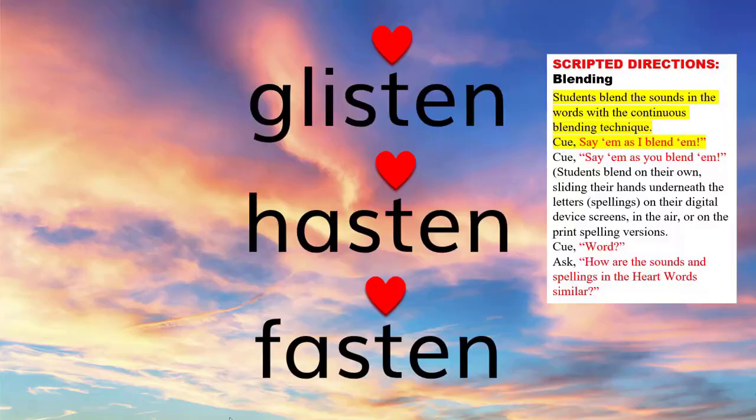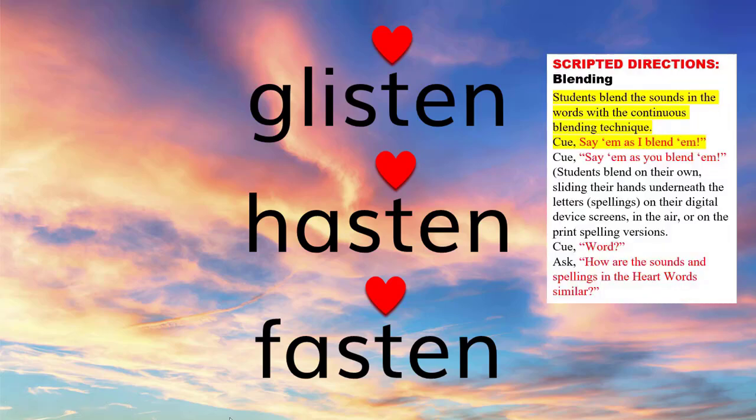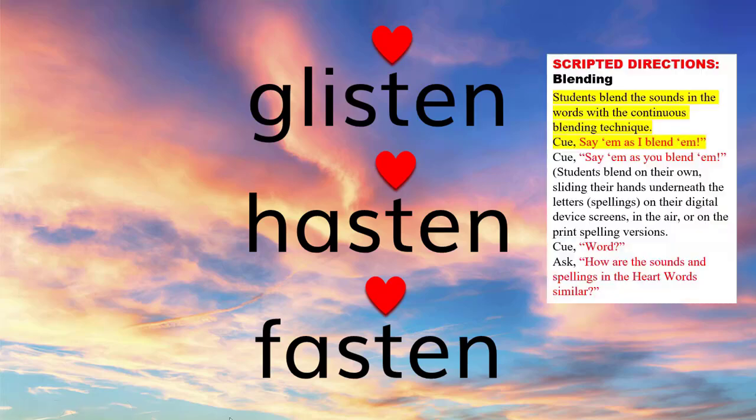Say 'em as I blend 'em. Listen. Say 'em as you blend 'em. Glisten. Word? Glisten. Means to shine or sparkle. The lakes glisten in the sunlight. Say 'em as I blend 'em. Hasten. Say 'em as you blend 'em. Hasten. Word? Hasten. Means to hurry. I have to hasten to class so I won't be tardy. Say 'em as I blend 'em. Fasten. Say 'em as you blend 'em.